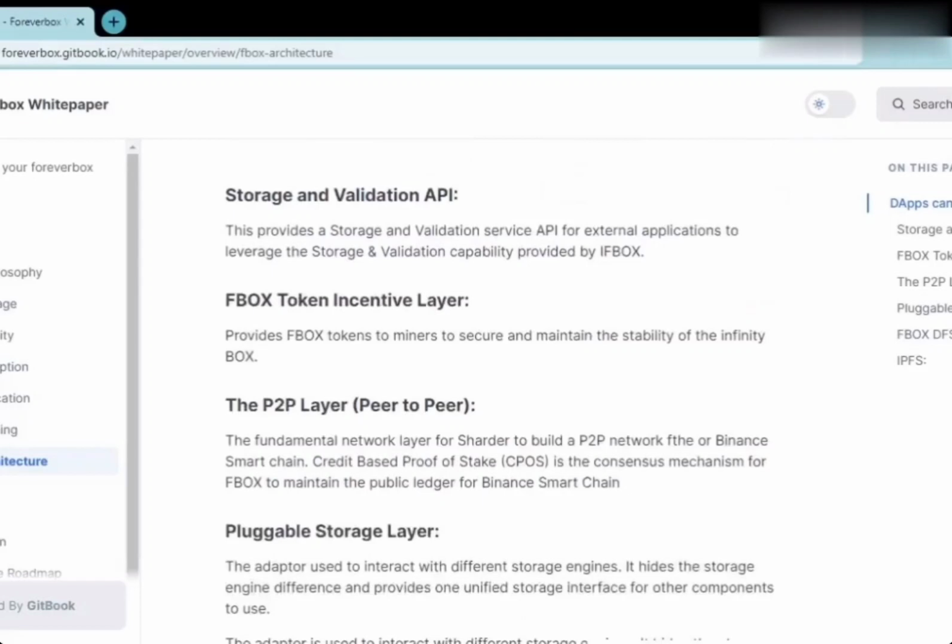The peer-to-peer P2P layer is the bedrock upon which Sharder builds its network, offering seamless connectivity for the Binance Smart Chain. The utilization of credit-based proof of stake, CPoS, as the consensus mechanism showcases FBox's dedication to upholding the public ledger with utmost efficiency and transparency.